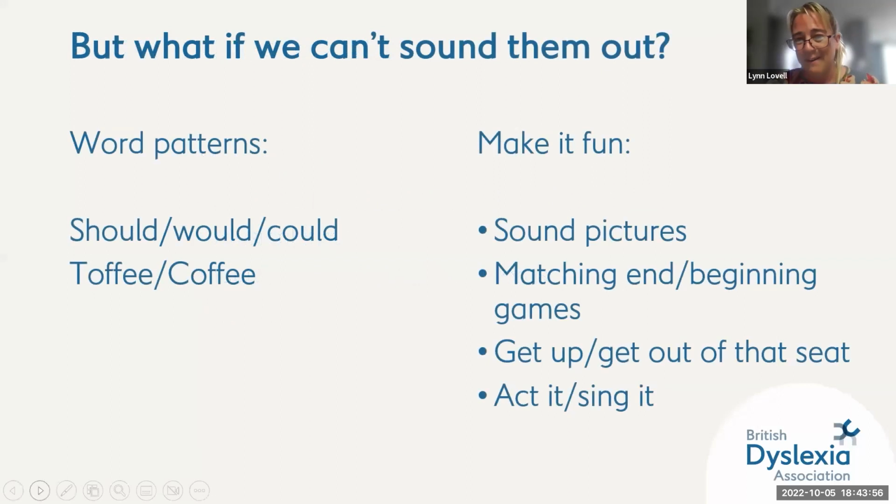But what happens if they can't be sounded out? Well, there are very few words in the English language that don't have a pattern with other words. In fact, there's just a handful that don't have a pattern with other words. Lots of words can be related. And this is really important for people with dyslexia.